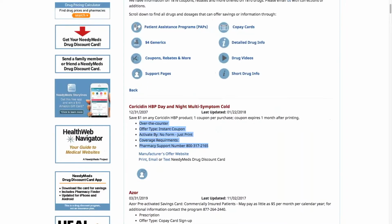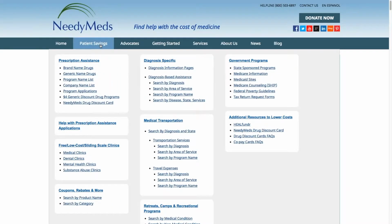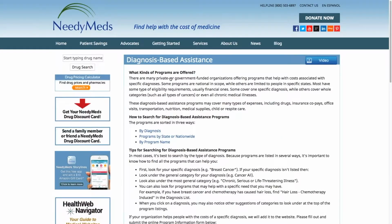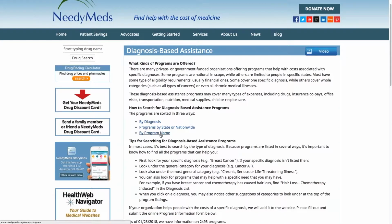Now, I mentioned the coupons and rebates. You can search for help by category, which means diagnosis. And you can also search for diagnosis-based assistance in the center section of the Patient Savings tab under the aptly named Diagnosis-Based Assistance Programs. Like the other databases, you can search a number of ways.